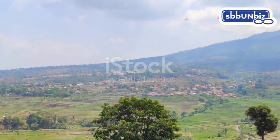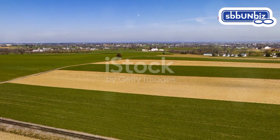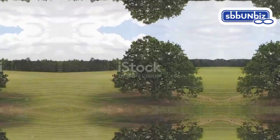This era marked a turning point in the history of horticulture on the high plains. It set the stage for the development of modern agricultural practices. These practices continue to shape the region today.